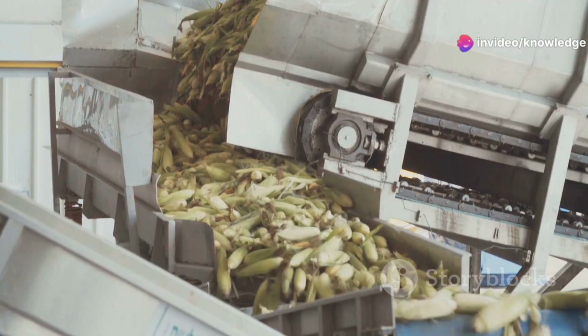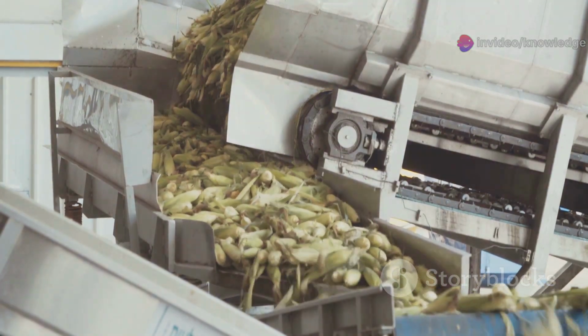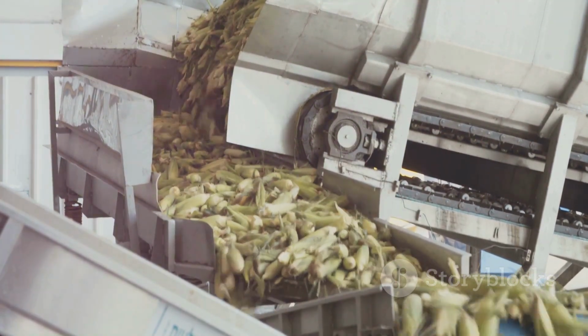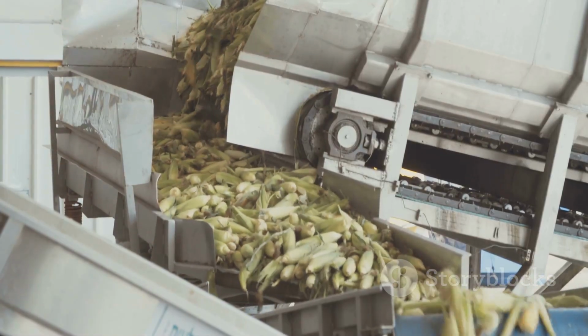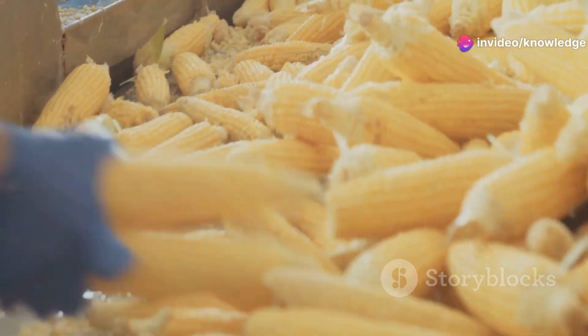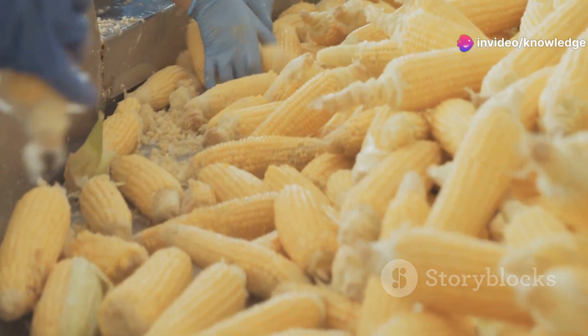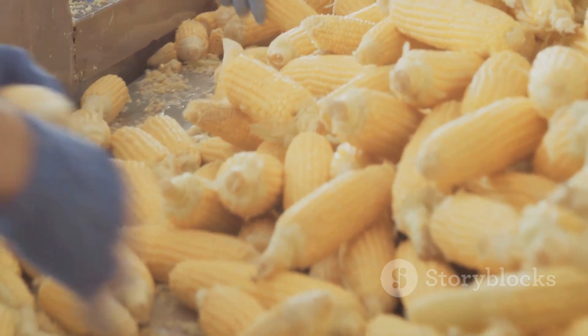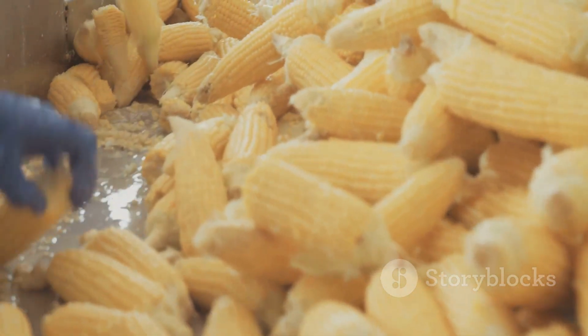Industrial milling equipment ensures that every batch of grits is uniform in size and quality. Quality control staff meticulously inspect the product at every stage, guaranteeing that only the best grits make it to the next step. Now the corn is fully prepped and ready to become the body of a Cheeto. Each bin of grits represents countless hours of work, from the fields to the factory floor.